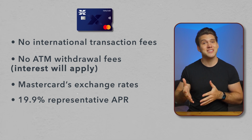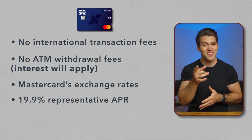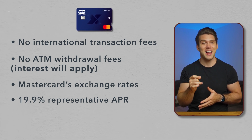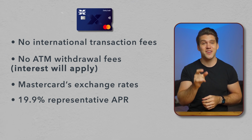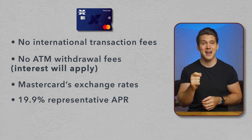APR obviously won't apply to you if you pay your credit card off each month, and not just the minimum amount, but the entire balance. However, if you don't, which you should absolutely avoid, then with this Halifax card, you'll pay 19.9% on balances owed.